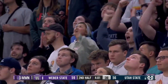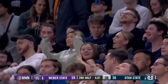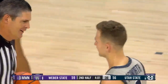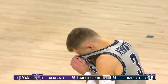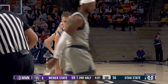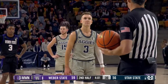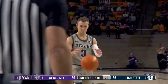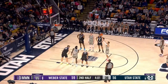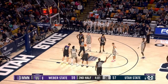Do you know what, I realized they're reviewing to see if his foot was on the line, so if he should get 3 free throws or 2 free throws. So that's probably what it was. When Stephen leaned into it to get the foul, his foot went on the line. All right, so Ashworth coming up with shots. 2 free throws. Aggies in the double bonus here. Weber State in the bonus, with the Aggies having 17 fouls. Place goes quiet for Ryland, and first free throw is good. 59-57.